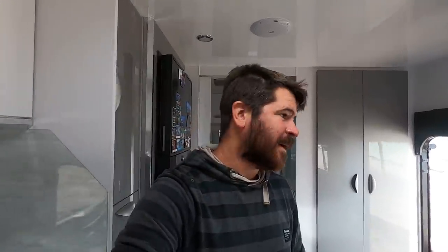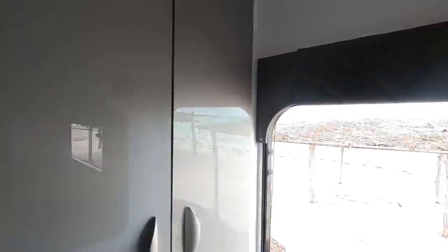I'm in the caravan at the moment, and let me take you outside straight onto the beach. You cannot get any closer to the beach or the water than we are at the moment. Any closer and I'd be in it. So have a look at this.